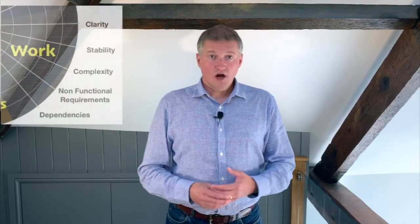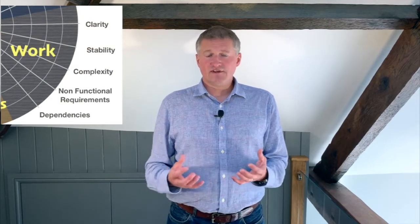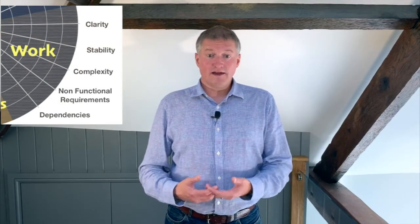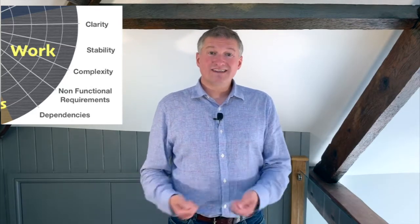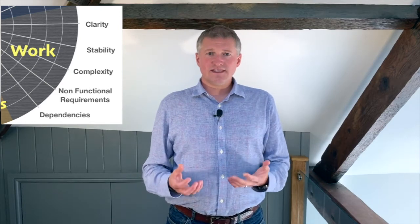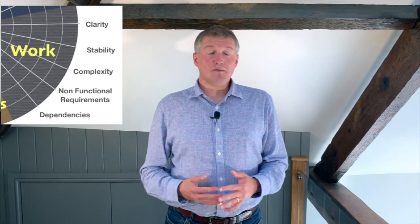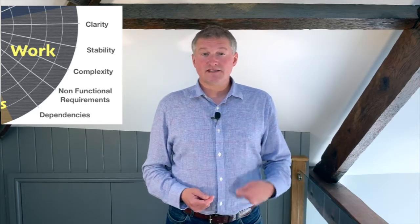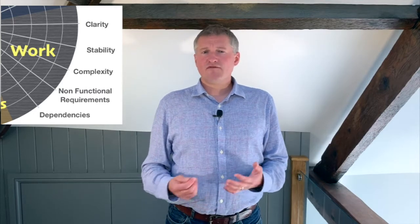The second section, that's all about the work. What is it the team is being asked to do? What is the nature of the product? How clear is it? Do we know what we're building and why and who it's for? How stable do we think the requirements are going to be? Do we anticipate there being a lot of change or not? What about the complexity? Is this a really simple thing that we can pretty much do in our sleep, or is it going to cause us problems? Do we maybe need to put in a lot more technology spikes, maybe some architecture work?